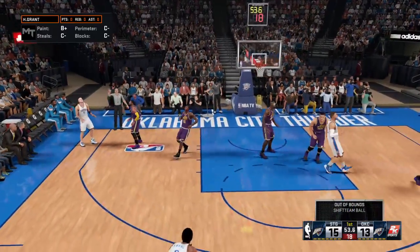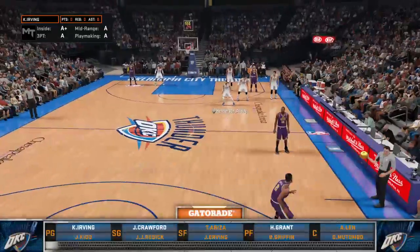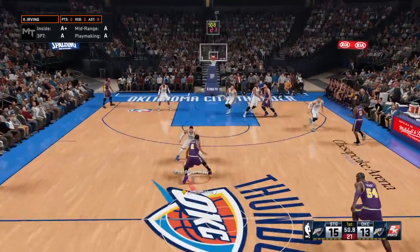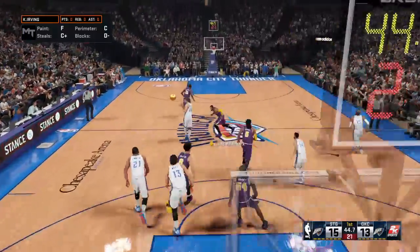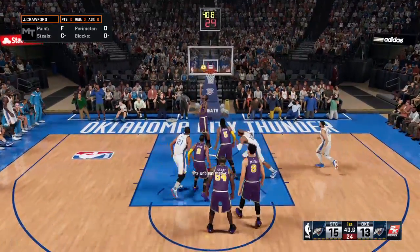A wide open three. They need much better communication defensively. That's hard to explain that play. I mean, I guess he thought he had more room than he did. And Oklahoma City going with a whole new group out there. And then for Atlanta, Okafor comes in for Lenz. And Damari Carroll subbed in for Trevor Ariza.